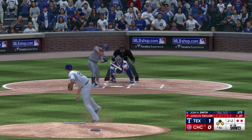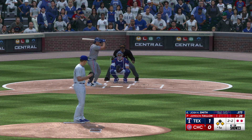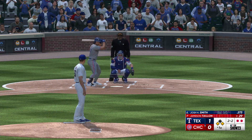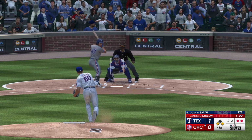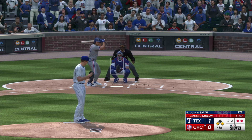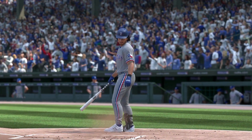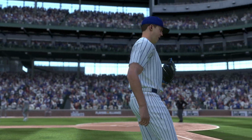And the righty deals. Fouls it back with 2 strikes. Runners on first and third, 2 away. He's gone off speed. He needs to elevate here with 2 strikes out of the zone. He goes down looking. 1 run in the inning, but they leave 2. On to the bottom of the first. It's the Rangers 1 and the Cubs coming up.